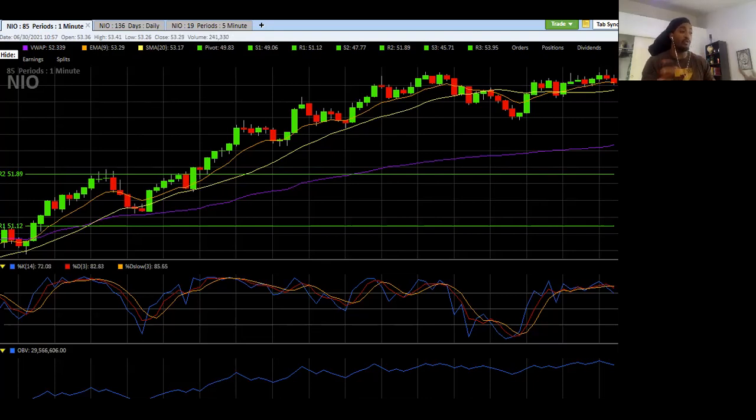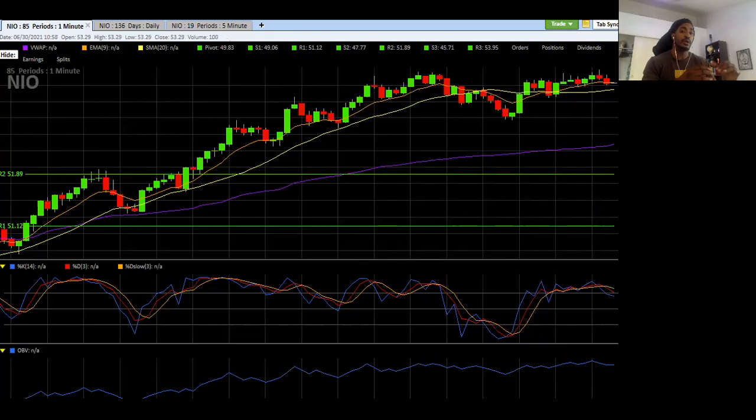So the whole point of establishing and understanding volume is to conclude, or to be able to make a reasonable decision, on the strength of a trend. Okay, so you can see a price moving up, but that doesn't necessarily mean that it's moving up because there are more buyers in the market.